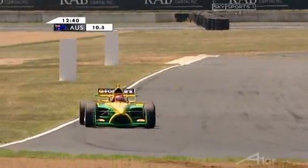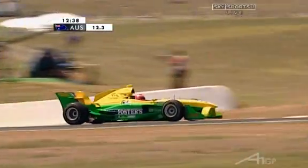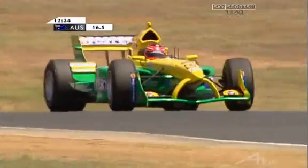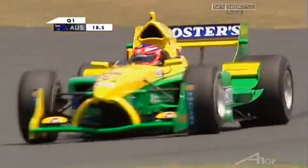So through turn 1 safely, down towards turn 2. Remember, just one hot lap in each 15-minute qualifying segment. That's all you get. An out lap, the hot lap that he's on now, the clock ticking away, and then back into the pits again.